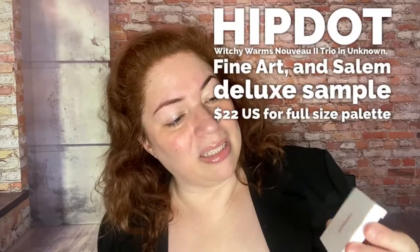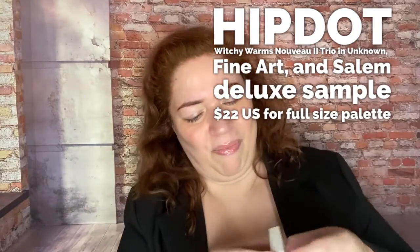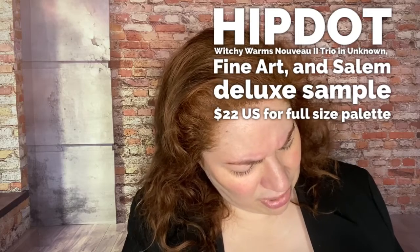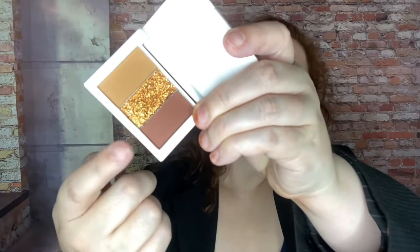That's gorgeous. And the next color palette that I have here is from Hip Dot, and this is one of their teeny, what I like to call teeny ones. And I believe this is pressed pigment, so you know you're gonna get color performance right off the bat. And it's Witchy Nouveau. Ooh, okay. So this is gorgeous. Look at that. Is that pretty? That glitter.